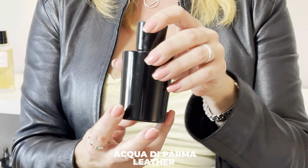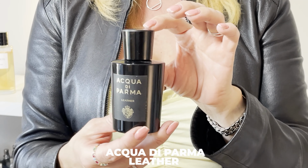Next up is Acqua di Parma Leather. And this is a fragrance with the focus on the leather. It also has a woody side, something fresh, something floral, but the focus is on the leather. The notes are citrus, some raspberries, some rose and honeysuckle, some woody notes, and of course, that smell of the raw and sexy leather. This is bold and challenging, but it's also beautiful and nuanced. This is one of the best leather fragrances you can get. I have gotten so many compliments from both men and women wearing this.